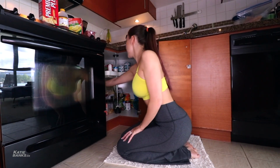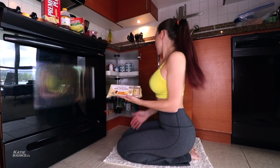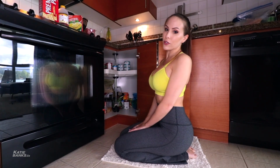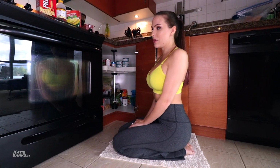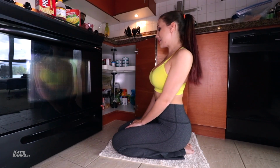Down below, I have lots of rice crackers. I love them. They're delicious. I have more Premium Plus crackers. And then I have Mr. Noodles, instant noodles. TC likes them. And they're nice to have. It's just like a quick, easy go-to. They are more of a cheat meal kind of thing. We don't eat them that often.